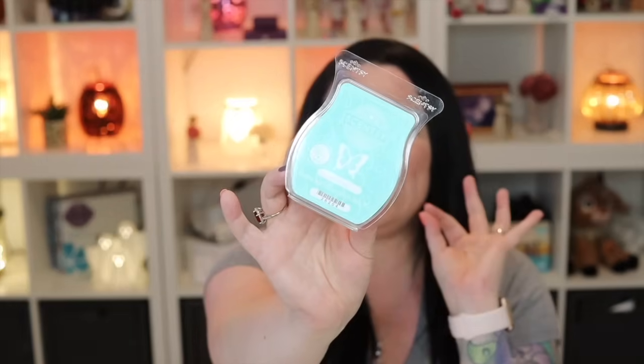By the Sea. So this one typically is not removed from the catalog all year. Usually By the Sea is around all year round. So the fact that they did remove it this fall and winter season had me a little bit nervous. So we're just like, let's go ahead and add 1 bar. So I think just 1 bar, I believe, but we'll see.